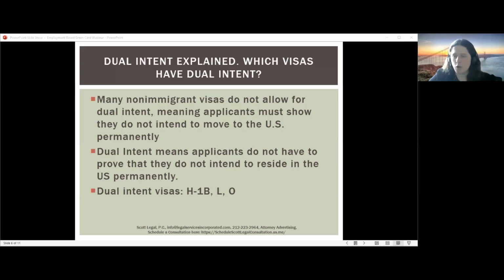The O is listed here. It's what we kind of call a quasi dual intent visa. It's not quite as favorable as the H-1B or the L. You don't get the benefit of being able to travel with the green card application pending. However, the language is very, very permissive in terms of proving the non-immigrant intent. It says even if you have an immigrant petition filed, you still can potentially qualify to extend your visa. The E2 is another visa like this, the E1 and E2, where the language is more permissive.